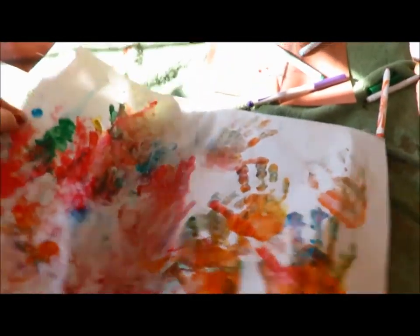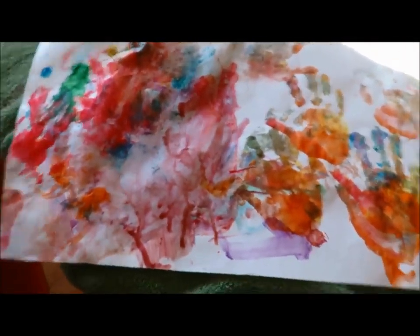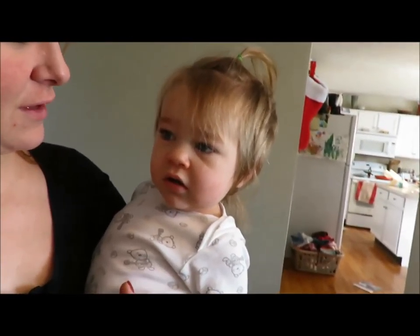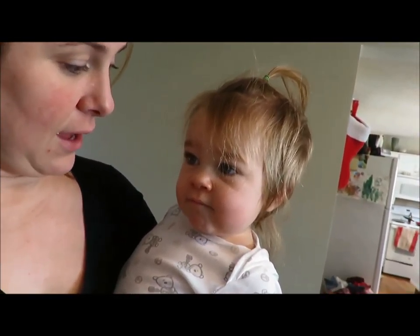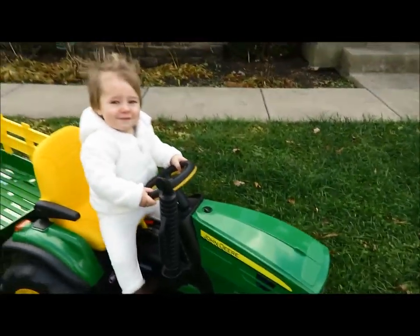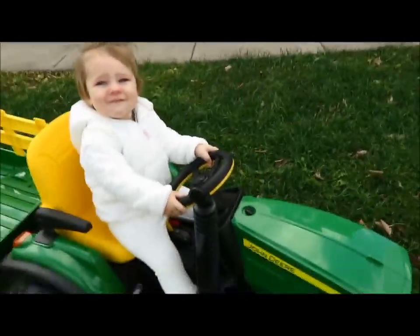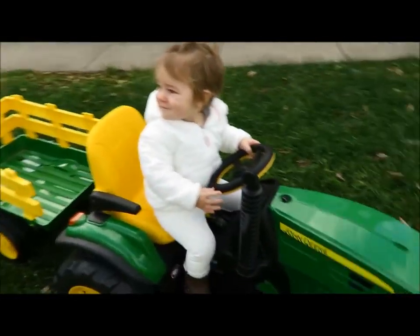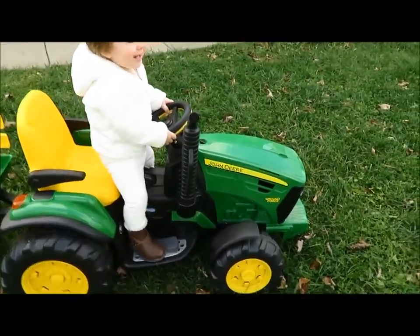This is Wyatt's painting. It looks amazing. I really like the handprint. He did great. Look who's awake. Presley's awake from a nap. Hi, honey. How you feeling? Are you okay? Presley's only one. And she's driving this John Deere tractor.